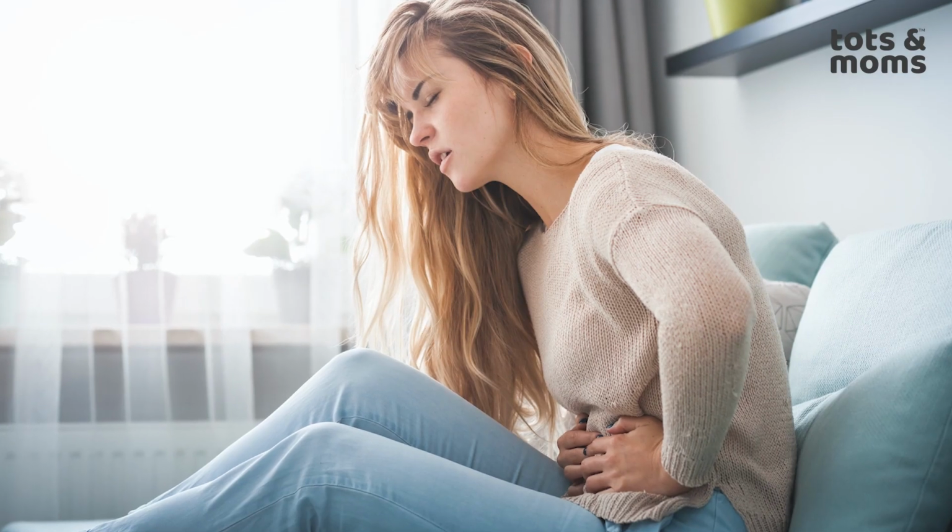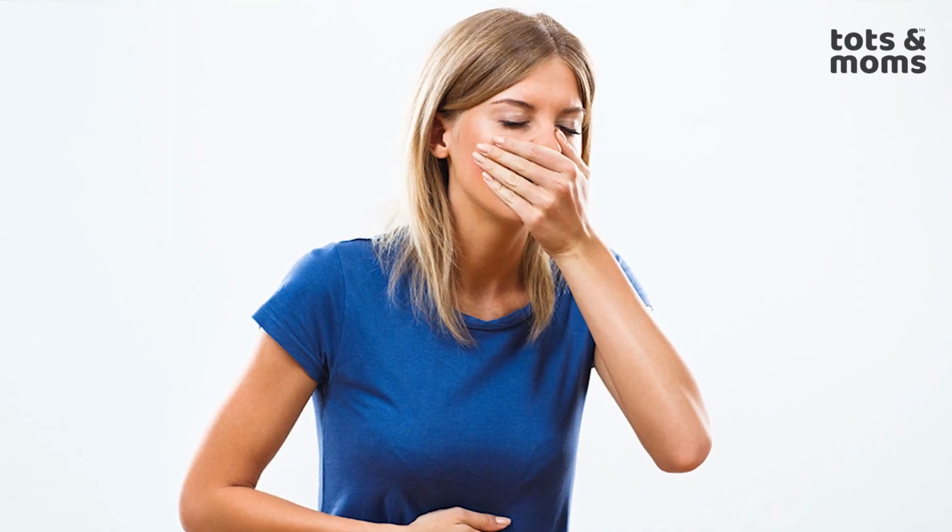But this comes with very few side effects. If you were experiencing cramps or nausea during your periods, that is what you would feel here. In comparison to copper T, the side effects are few.